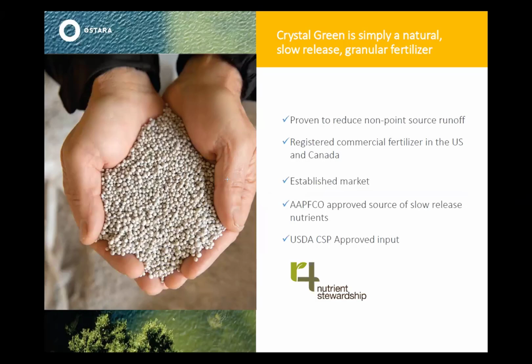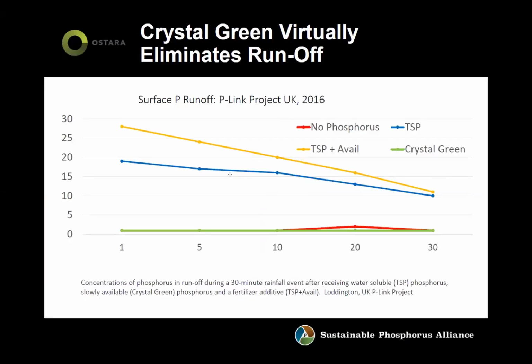As I mentioned previously, we've established a market for this product that has been a long effort. We do have a fertilizer team that develops all of the agronomic data and the fertilizer channel to market, which I think is important. So we're in many ways 2 companies in one, with a water technology market as well as a fertilizer market. And you'll see through this, we have lots of nutrient stewardship and other certifications that really go into demonstrating the success of the product.